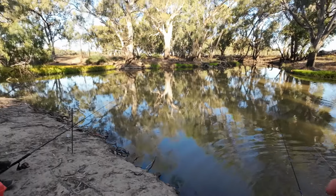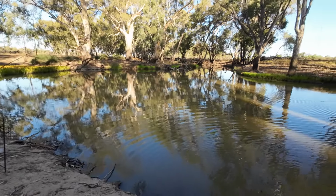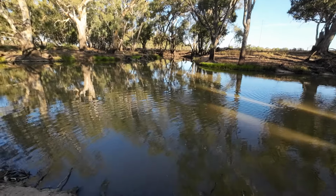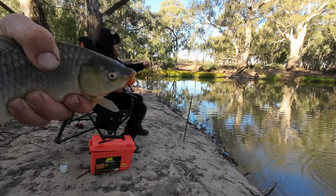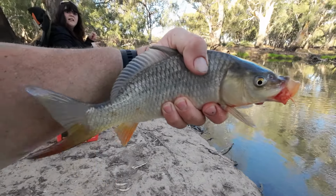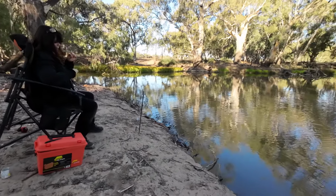Oh, look at my one. You getting a bite too? It's all happening. You got one? Yeah. That's a double hookup. What do you got? Look at the size of it. Folks, we've got a double hookup. Holly's got one about 10 centimetres long and I've got one about 35. Hooked in the eye. Hooked in the eye? Yep. Ooh, I bet he didn't see that coming.